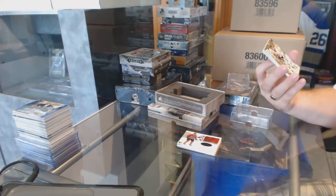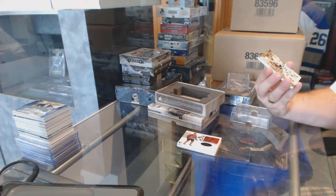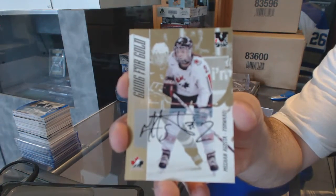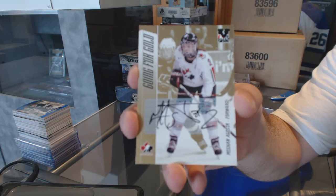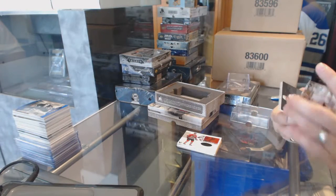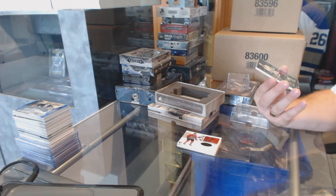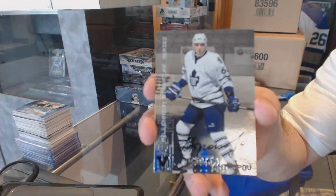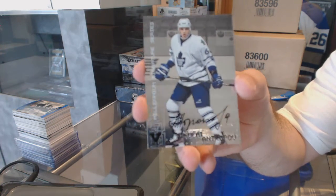We've got a random between everybody, going for gold auto, black vault of Megan Augusta. For the Maple Leafs, we've got a signature series autograph of Nikolai Antropov.